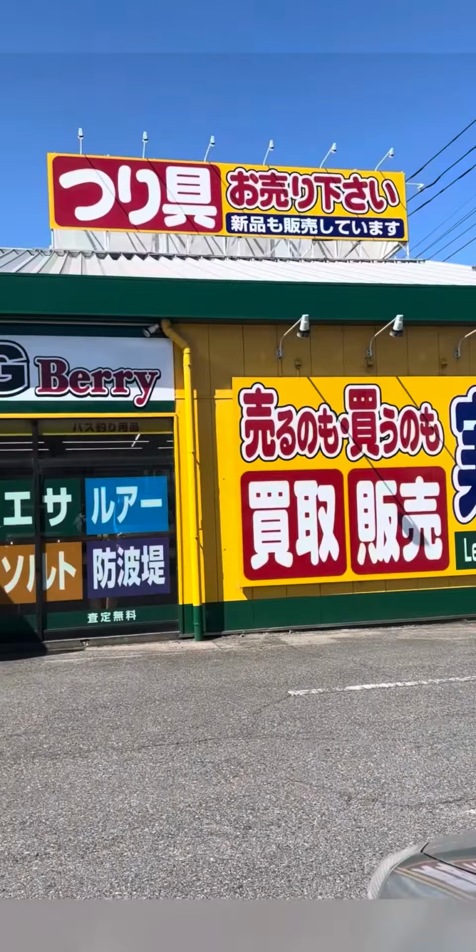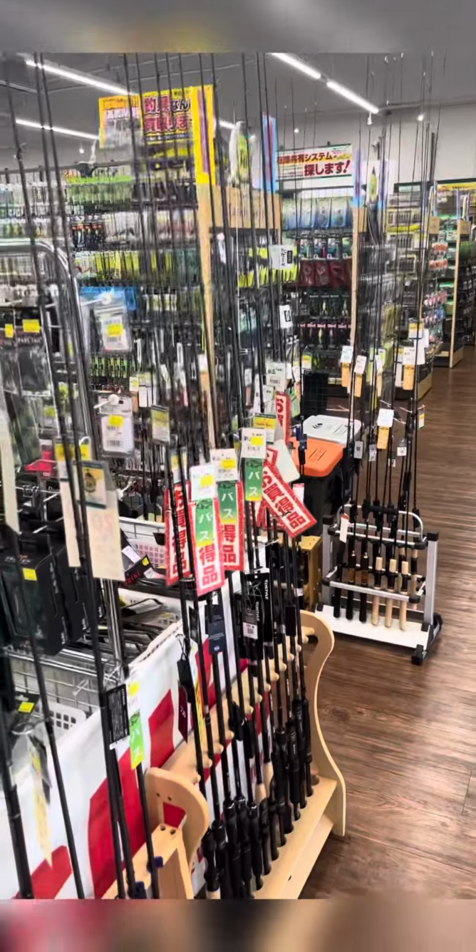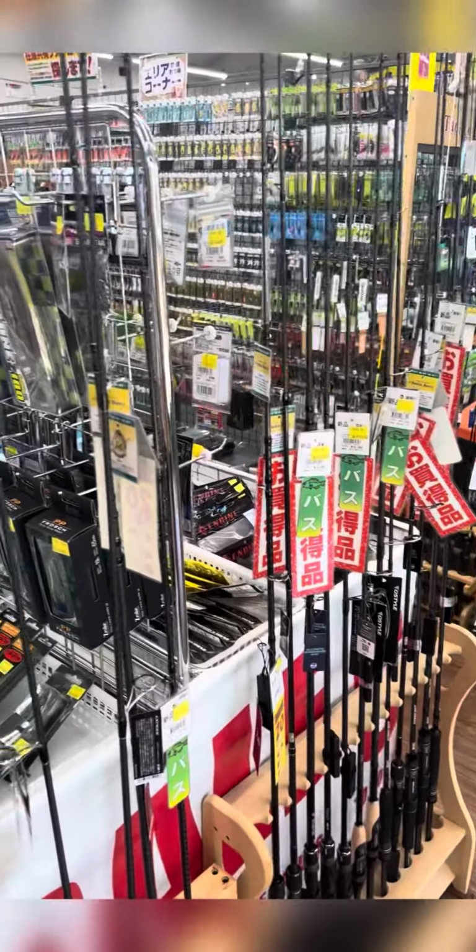Okay, I found another store. It's called Tackleberry. Let's take a look. Wow, this store also very organized. I like it.